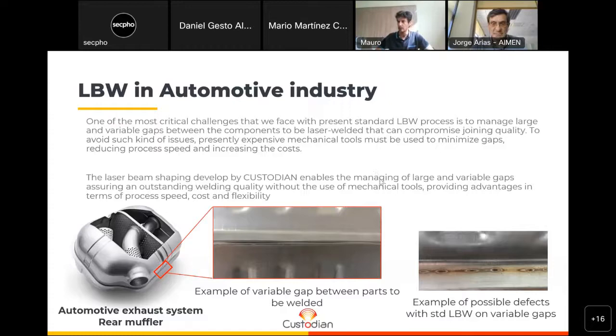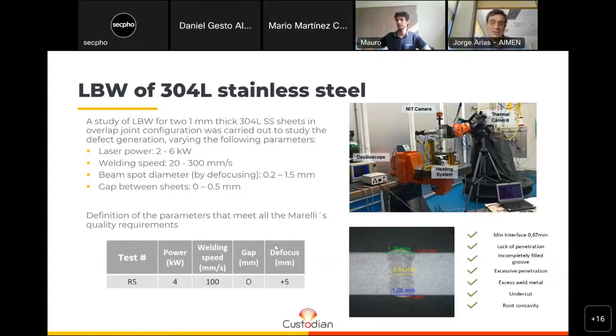Okay, as Mauro explained, when you try to optimize the welding parameters, in this case, we have studied the welding of 304L stainless steel. And we have used for this optimization an overlap joint configuration of two 1-millimeter thick flat sheets. And we changed different parameters like laser power, welding speed, beam spot diameter, and gap separation between the sheets. And you see there the optimal parameters that we found: 4 kilowatts, 100 meters per second, zero gap, and the focusing of +5 millimeter.